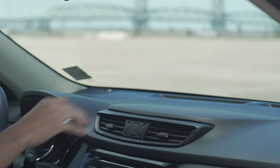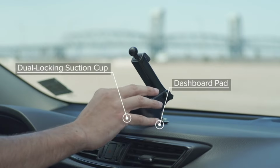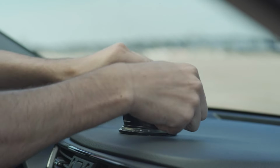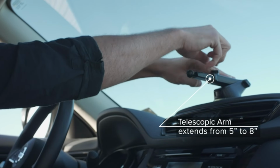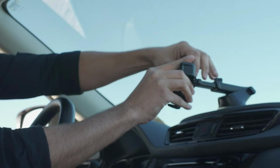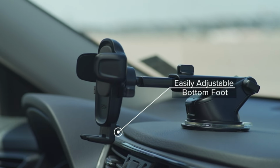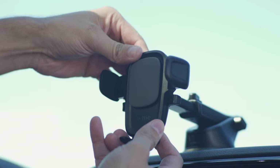Number 27. Keep your phone secure and accessible with the OBDII One Touch 5 dashboard and windshield car mount. This universal phone holder features a suction cup base and telescopic arm for versatile placement on both dashboard and windshield. Compatible with iPhone, Samsung, Google, Huawei, Nokia, and other smartphones, its one-touch mechanism ensures effortless mounting and release. Drive with confidence and convenience knowing your phone is safely held by OBDII.